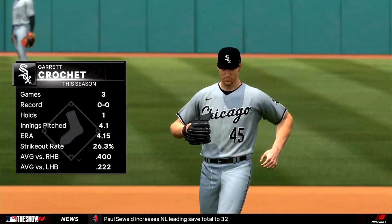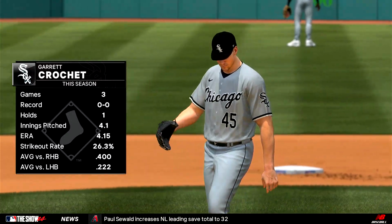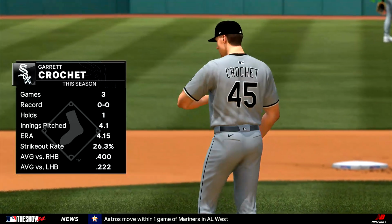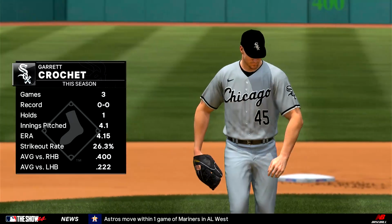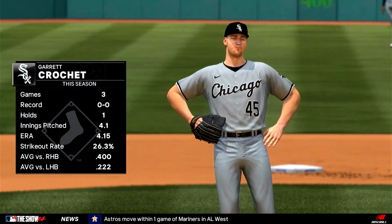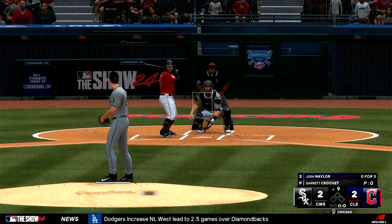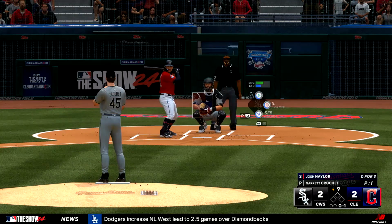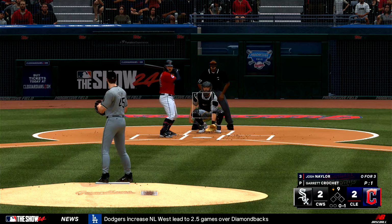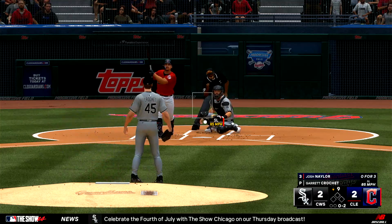Now on the bump, Garrett Crochet. He's making his fourth appearance of the season. And a pitch. Well, a come and get me fastball right there. He didn't look ready for the velocity. I think it'd be a mistake to throw him anything off speed right here.